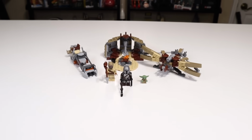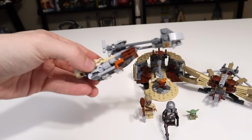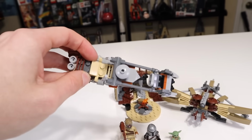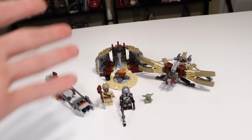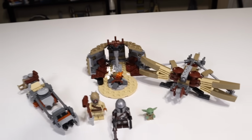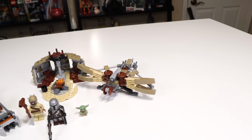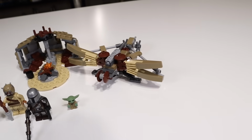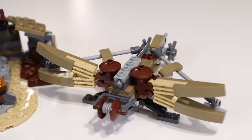But this set does have a lot more to offer than minifigures. Fortunately, it has the Mandalorian speeder bike from the first episode, which is nice. Unfortunately, it doesn't include a Cobb Vanth, nor his speeder bike. That was probably the most requested thing out of the set that just didn't end up happening. Of course, the Tusken Raider tent, which is kind of interesting given Tusken Raiders' histories. And then we also have a ballista, which is just basically a big crossbow firing a spring-loaded shooter there on top.